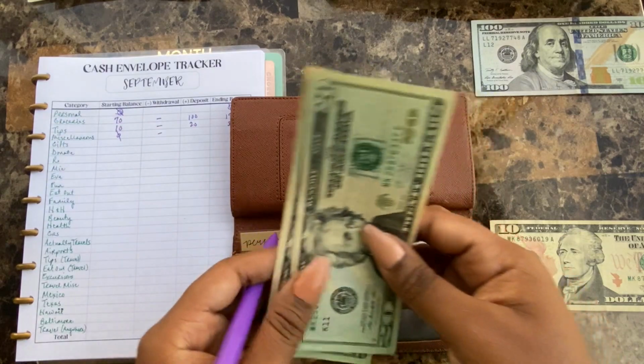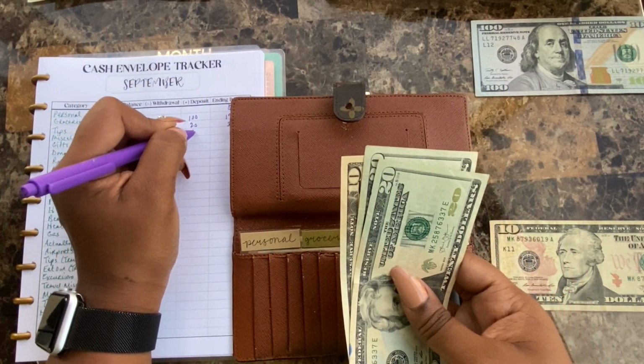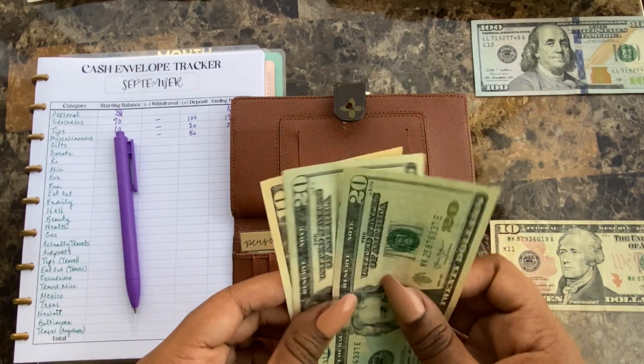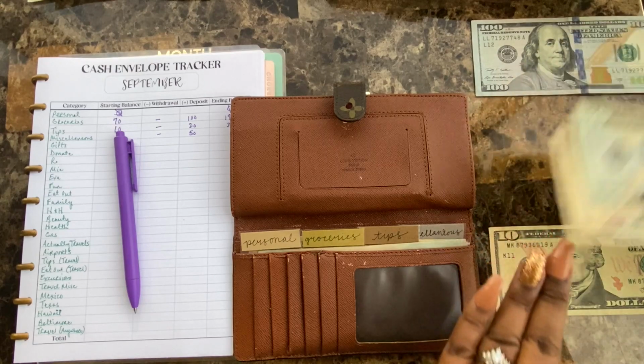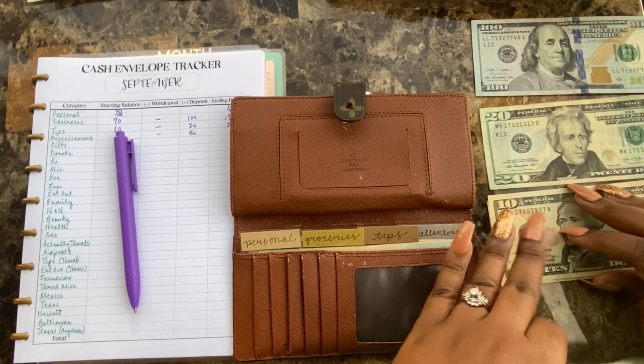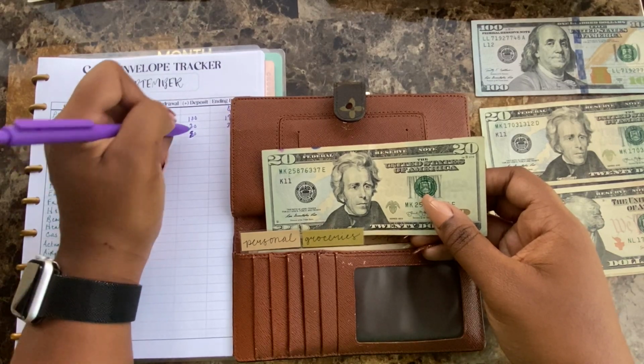We didn't withdraw anything, and we added 20, 40, and $50. Whoops, that's an error. See, I'm glad I caught that in real time. I was just making change for the 50 that I had. So we are just adding $20. I was about to say that sounded like a lot.